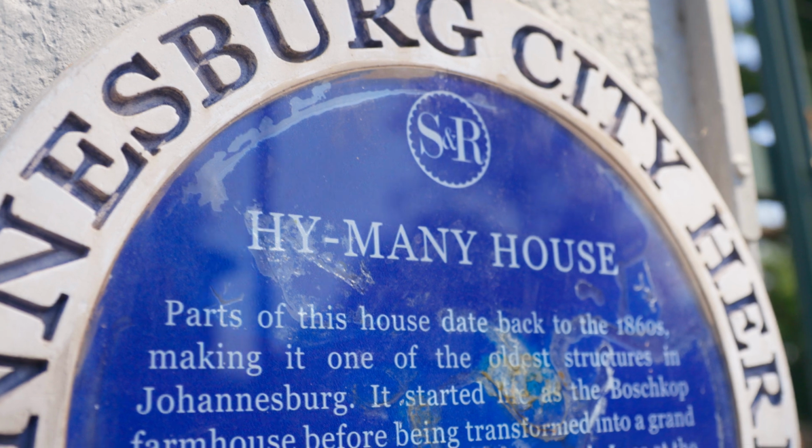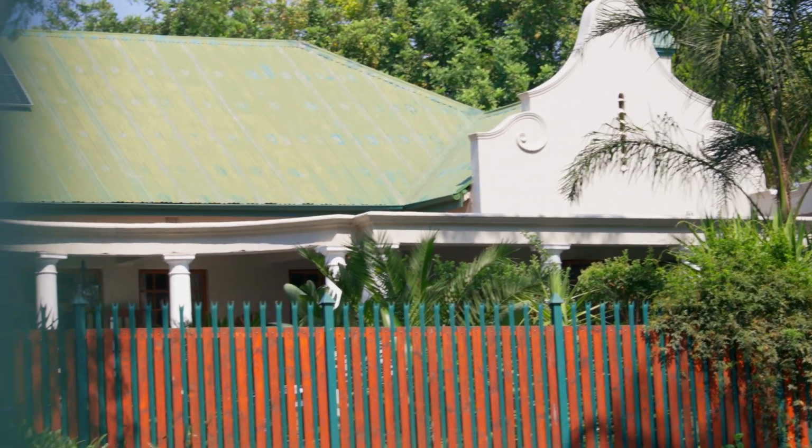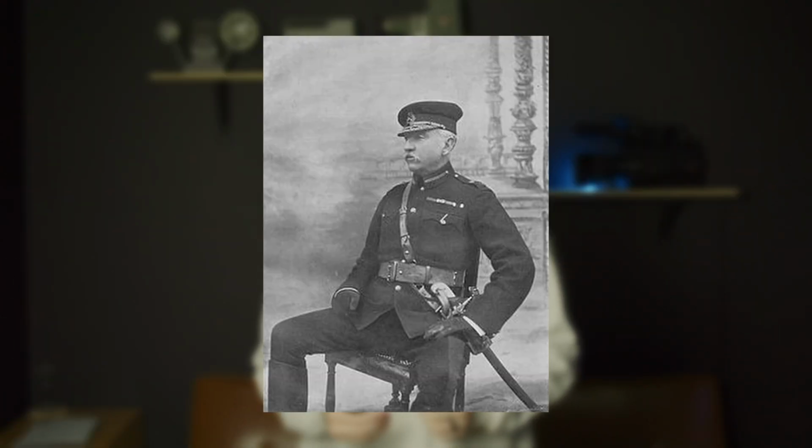The H.Y. Manny House is in Randpark Ridge, and it's from 1860. The house started life as the Bushkorp farmhouse before being transformed into a grand country estate by landlord John Dale Lace. In the late 1920s, Tom Kelly acquired the estate and renamed it H.Y. Manny in honor of his family home in Ireland.